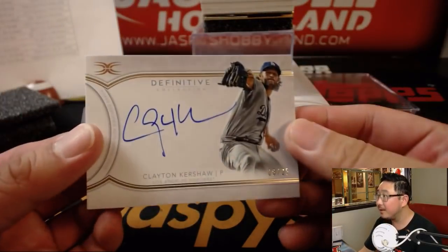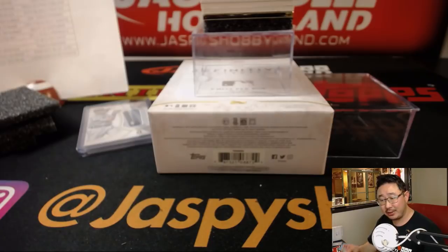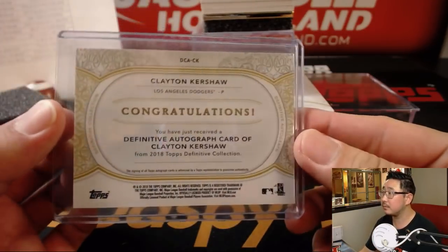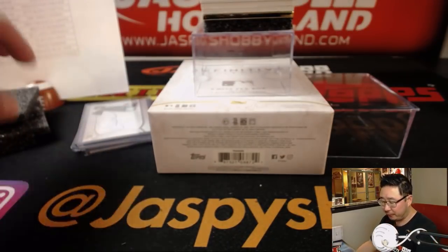8/25. Clayton Kershaw, Definitive Collection autograph. You don't see a lot of those. That goes to Diane Bailey with my Dodgers. Pretty strong. Feels like he's kind of getting back to full health, Clayton Kershaw.